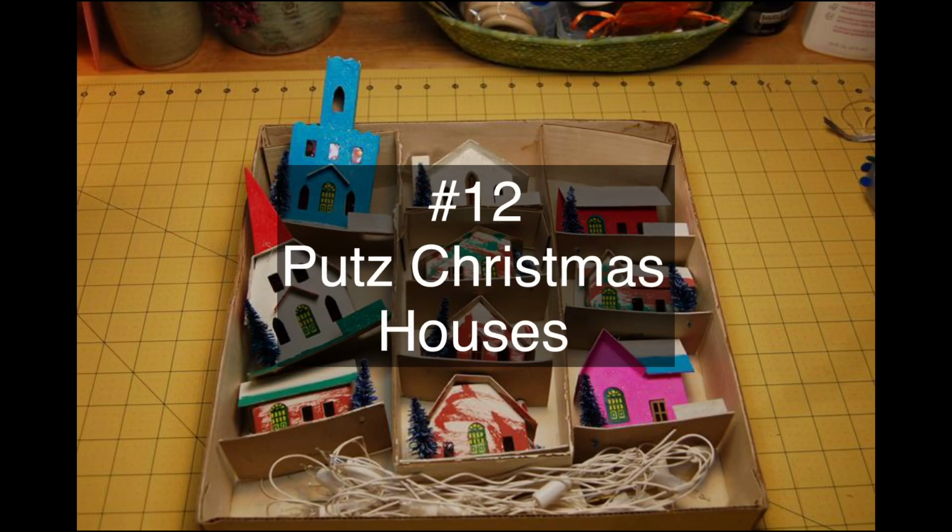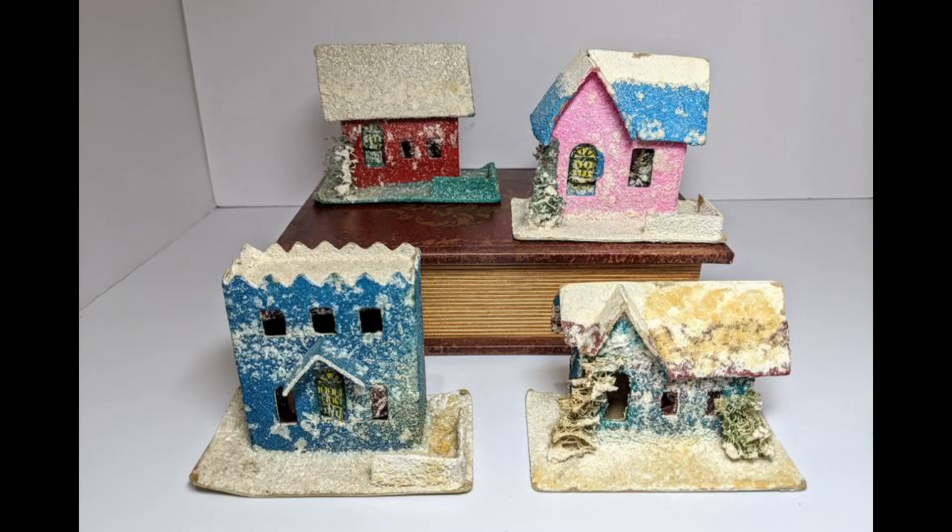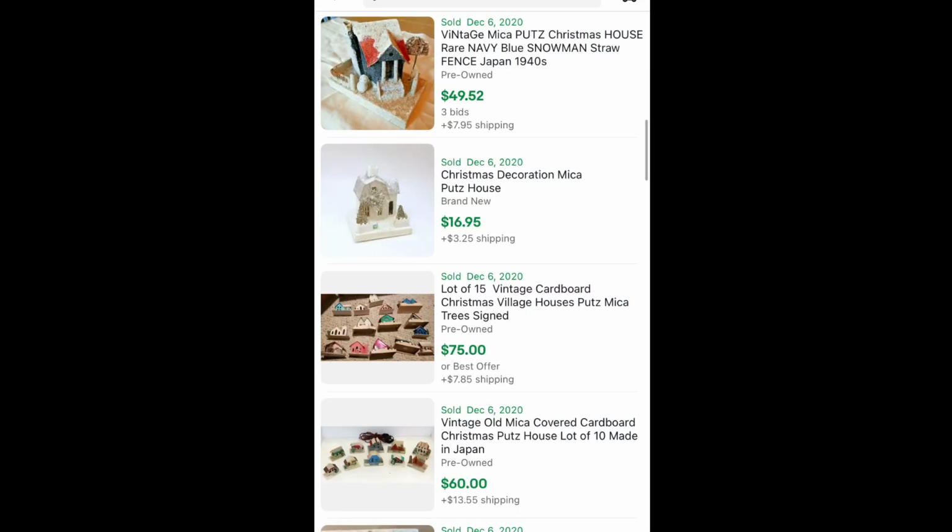Number 12, Pat's houses. These are really cute. My mom collects these. They're the really cute cardboard houses. Sometimes they're shiny, but you can find those at estate sales, thrift stores, pretty much anywhere. And they go for good money on eBay.